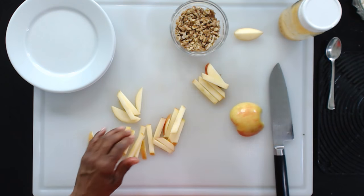I love fruit in salads now. When I was little, you told me you wanted to put an apple with my lettuce, or a pear. No, and I looked at you sideways. And you know, it's so funny because now it's like, yeah. Oh my God, what were we thinking?